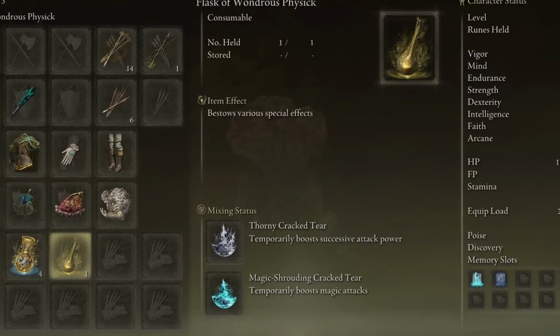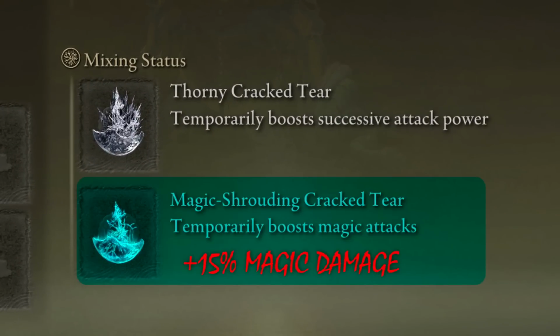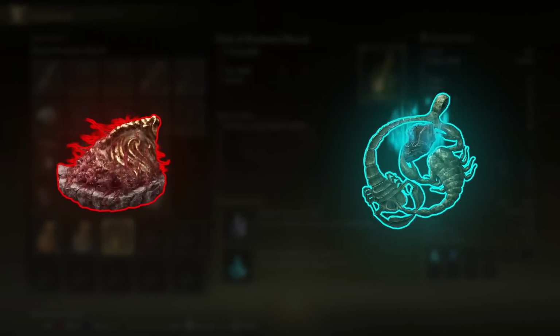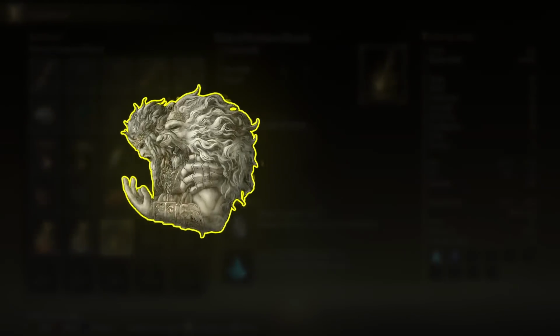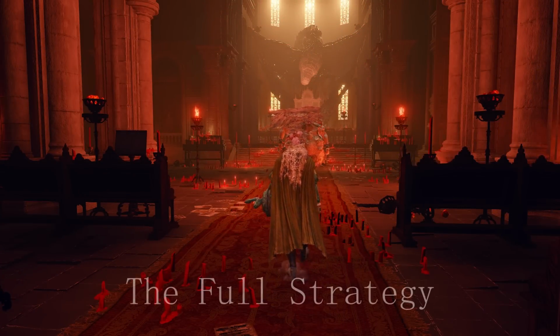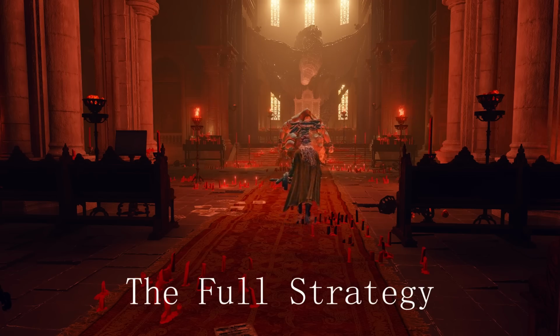And then for the flask, the only mandatory crystal tier is the Magic Shrouding Crack tier for this build. Now, every single component that I just mentioned of the setup synergizes with each other and directly buffs our damage output. The synergy is off the charts. To illustrate this, let me show you King Cobra's combat strategy on someone that nobody truly likes.